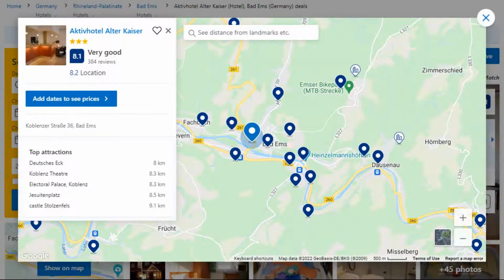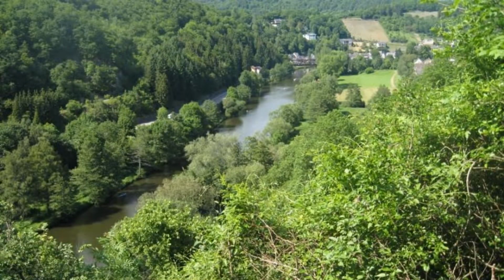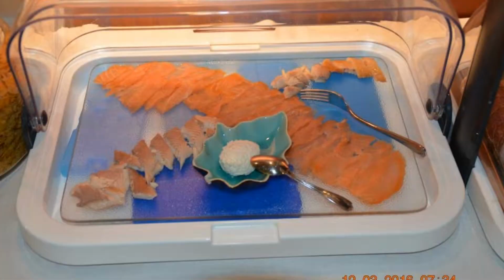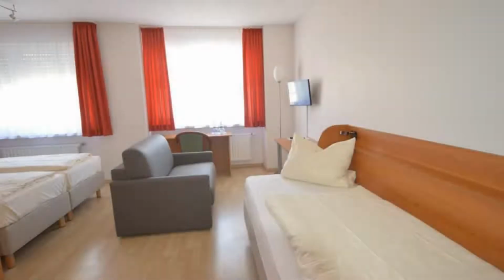Number 7. It's a 3-star hotel. The location of this hotel is superb and guests love walking around the neighborhood. Check-in time is 1 p.m. and check-out time is 11 a.m. Guests are required to show a photo ID and credit card at check-in. Pets are not allowed in this hotel.